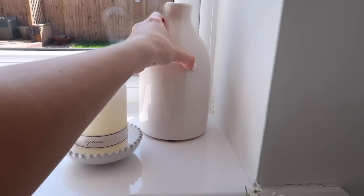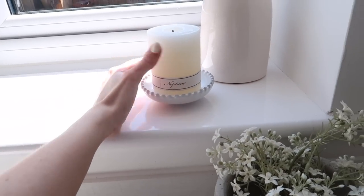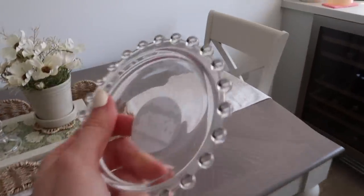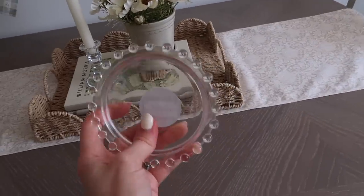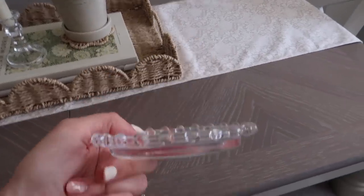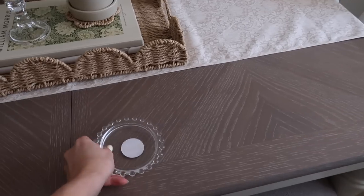So if I just have the Neptune vase, the little bowl from Just So, and then a Neptune candle, I feel like that was nice and cute and simple. And then I can move this to somewhere else, which makes me very excited, as I love moving things around the house, maybe even the living room, because I wanted it in the living room anyway, but just ended up in the kitchen. So yeah, I'll bring this to the living room, pop a little candle on there.